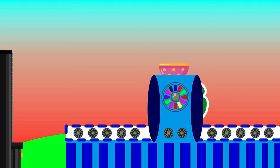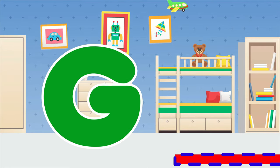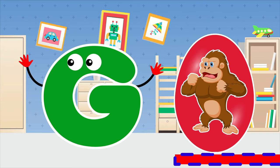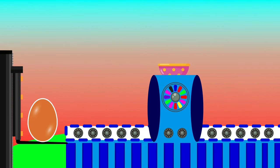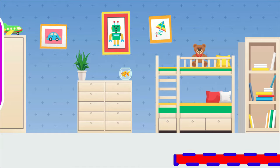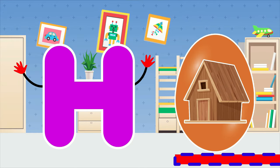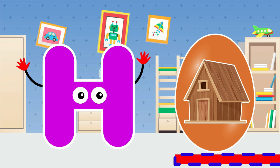Here is an alphabet G. G is for gorilla. Good job! Here is an alphabet H. H is for house. Good job!